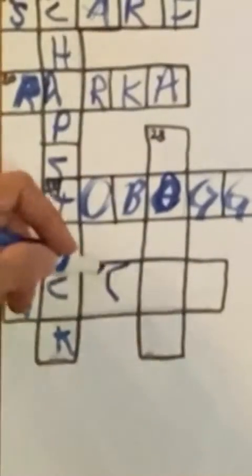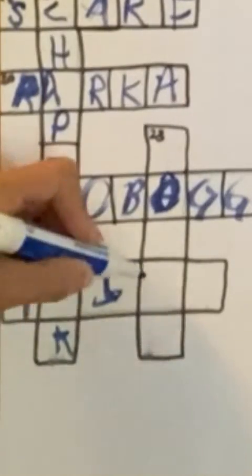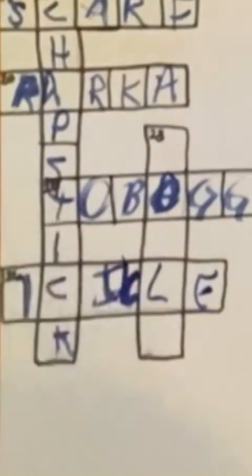Right, let me make sure I spell it right. Yes, I. Oh, did I do it wrong? 1, 2, 3, 4, 5, 6. 1, 2, 3, 4, 5. Oh, let's see. I missed a spot, so there's supposed to be a C right there. Sorry. Sometimes I just miscount, but this is icicle.